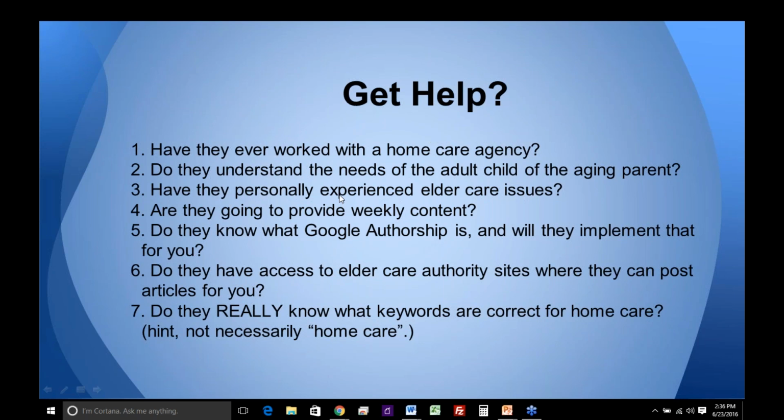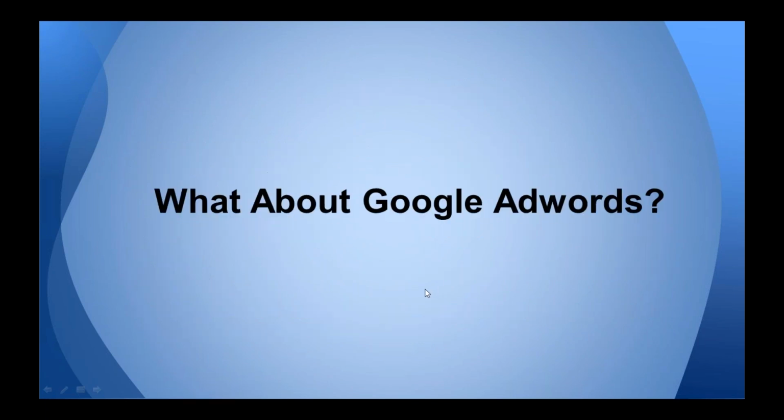Do they have access to elder care authority sites where they can post articles for you? And do they really know what keywords are correct for home care? And hint, it's not necessarily the word home care. It's some version of that. It is home care, but there are lots of other versions. Home health aide would not be a keyword phrase that people type in necessarily for consumers looking for care. It's a job seeker keyword phrase. So there's lots of information out there about job seeker keyword phrases versus what a consumer will type in. So I would ask those questions.